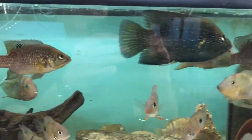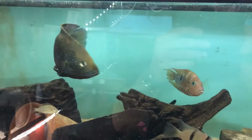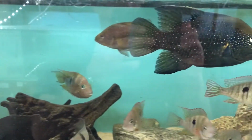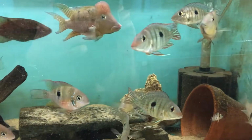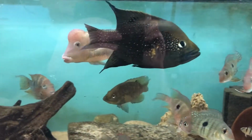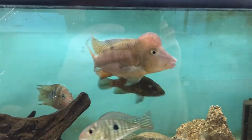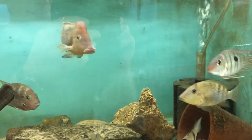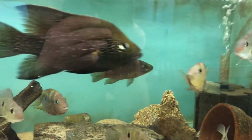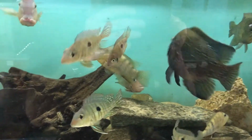So this is the tank I've got the other Pollini in. So there's what I believe is 1 male and 4 females. It's also got the Geophagus, redhead tapajos in there, and the Standecteri. So there's the male, the Standecteri with his outstanding hump now. And it looks like the females are holding again. There's a couple of Elioti in there as well.